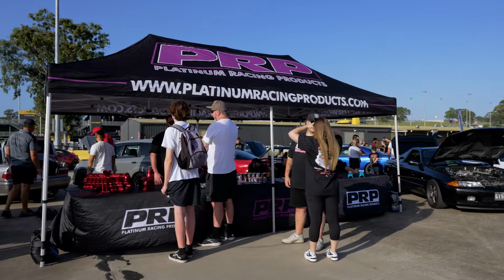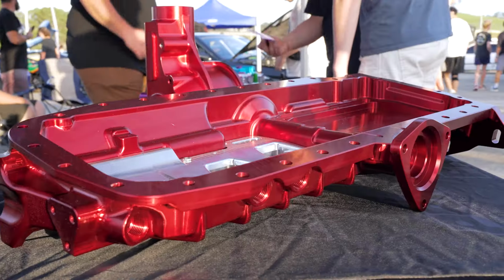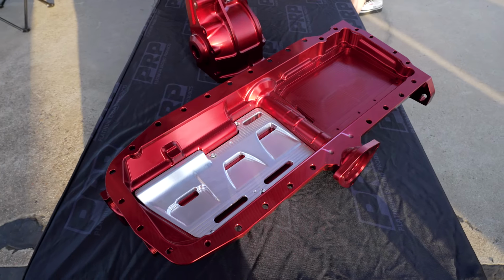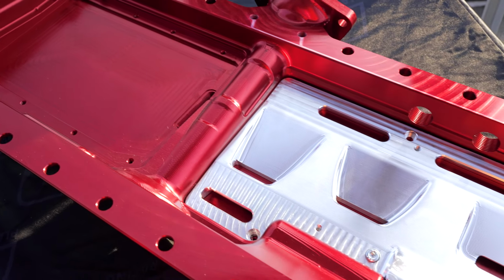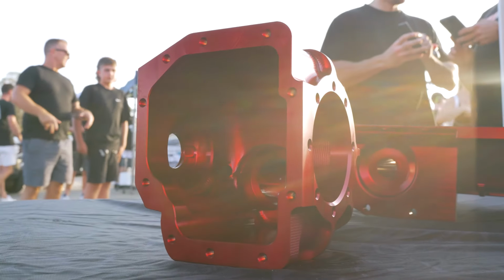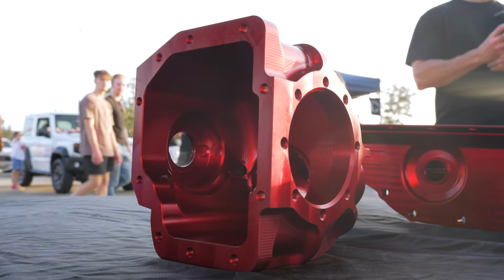We're at the Platinum Racing product stand and I was going to interview Blake, but then I got sidetracked by something that really is a thing of beauty for two reasons. One, it's an awesome piece of engineering, but two, it's mine. That's right, this billet four-wheel drive integrated dry sump kit from PRP is going on my R32 GTR and it's been done in red. As you can see, dry sump is integrated into it as we've done in one of our tech videos, and then you have the separate front diff housing that goes on. So you'll be seeing this in Motive Garage very shortly.